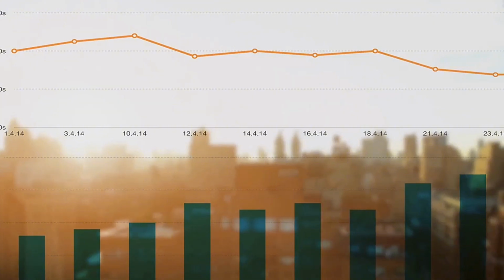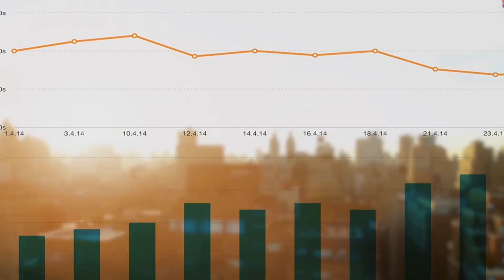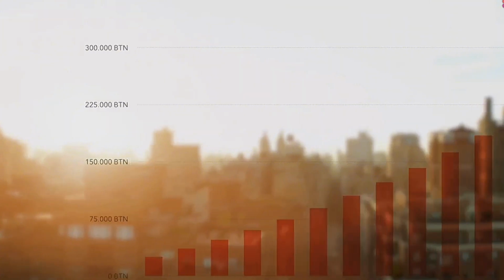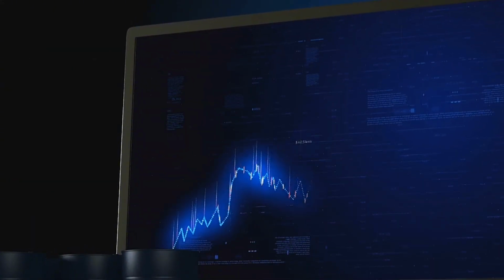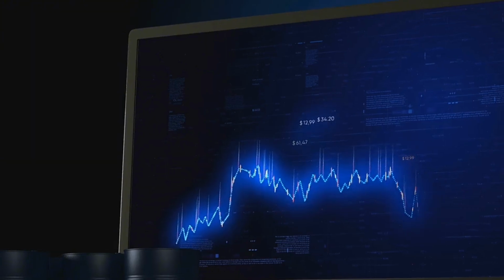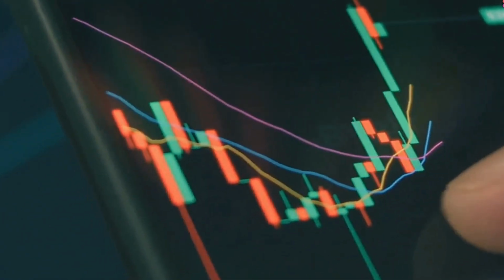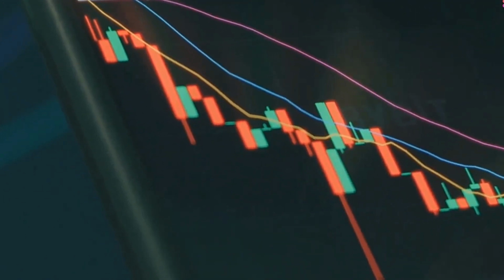An uptrend is characterized by a series of higher highs and higher lows, indicating that the market is experiencing upward momentum. This pattern suggests that buyers are in control, pushing prices higher over time, while a downtrend is marked by lower highs and lower lows, signaling that sellers are dominating the market and driving prices down. Identifying these trends early can help traders make informed decisions about when to enter or exit trades.